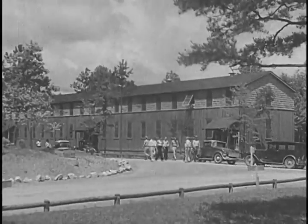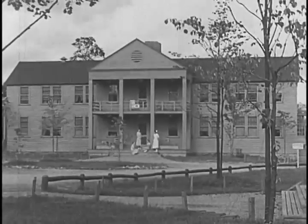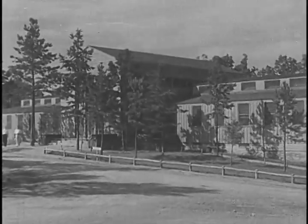These dormitories, now housing single workers, are also a permanent part of the town. And here's where the girls who run the cafeteria live. This cafeteria serves 3,300 well-balanced meals a day.